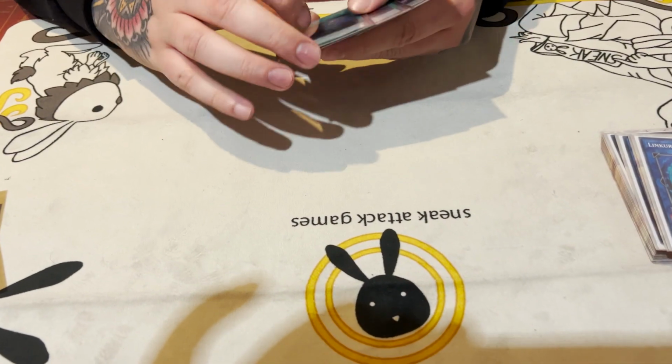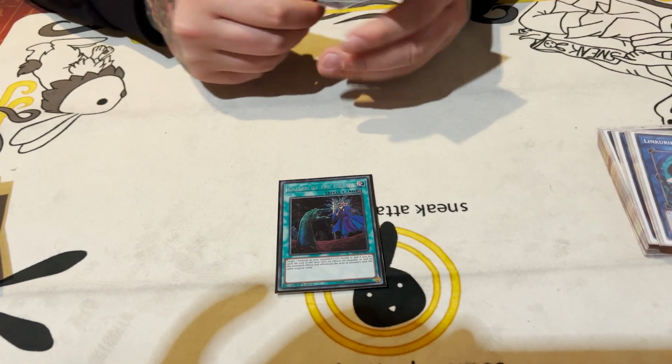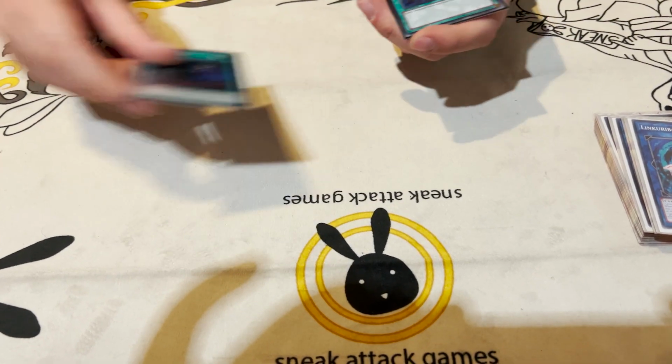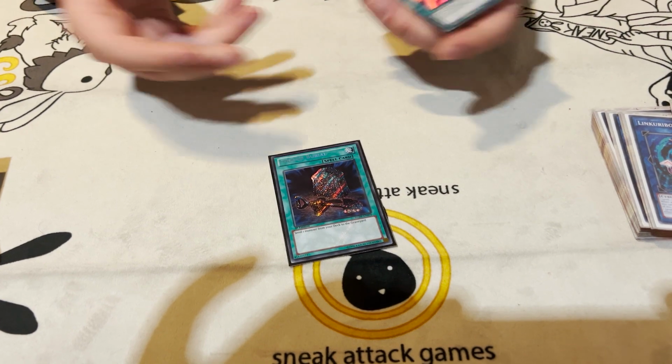And just 3 one-offs, Called by the Grave. I drew it so many times. It was just amazing. It's nice seeing this card. Foolish Burial. It's needed.